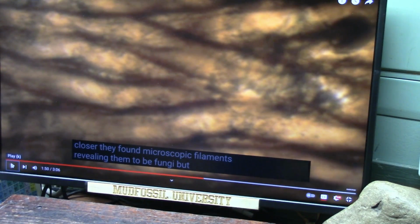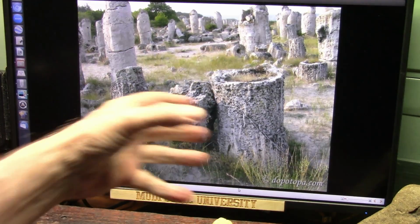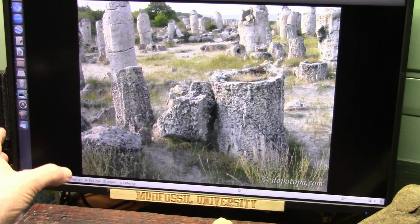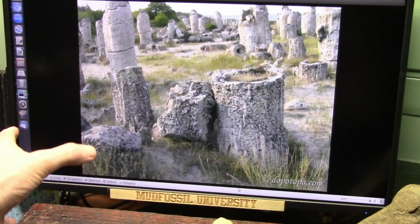No, they didn't reveal them to be fungi at all. They revealed them to be blood vessels. Okay, so this is the kind of stuff they're thinking is giant fungi. They have no way to explain this whatsoever, and I will explain it, I think, conclusively.